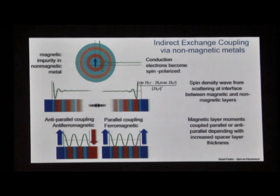But because the wave vectors of these electrons are cut off at the Fermi energy, that leads to a density wave, a charge density wave. This is a Friedel charge density wave. But in the case of a magnetic material, the polarization of the electron gas is no longer charge-based, it's spin-based. And you have an oscillation in the density of spin-polarized electrons with a period that reflects the Fermi surface topology.